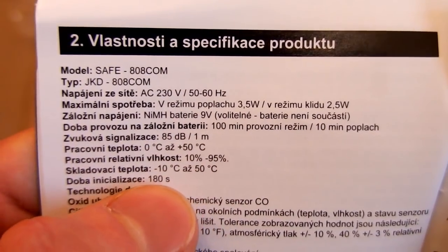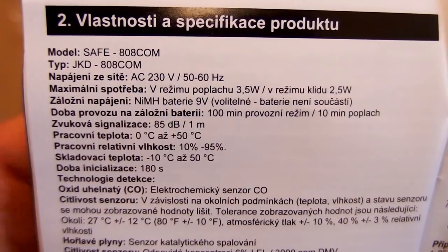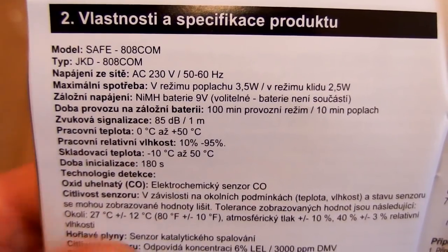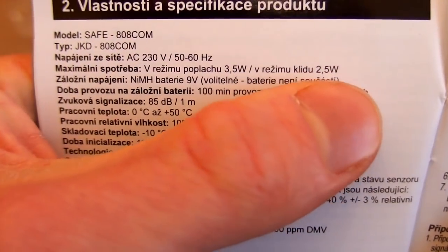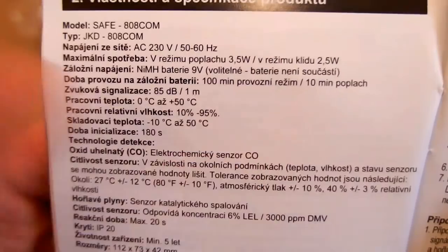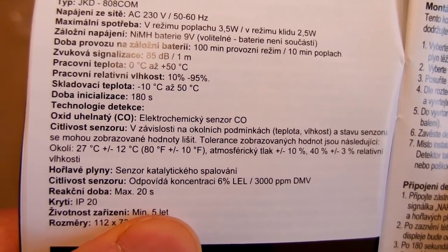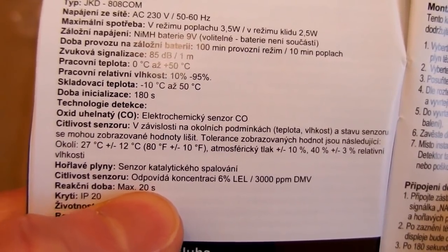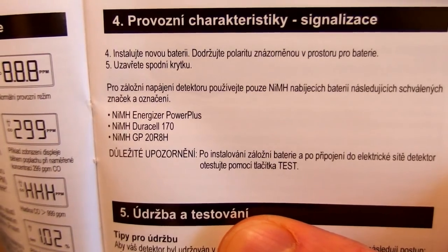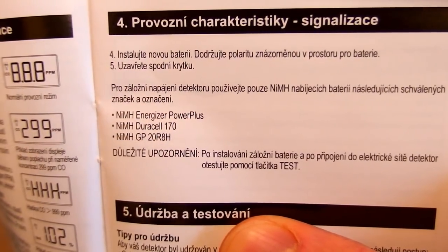It takes 180 seconds to basically set up after you power it, probably because the sensors have to heat up using some heater in them. And the heater is probably also the reason for this consumption, which is relatively high. And the life of it is 5 years, and the reaction time 20 seconds. And it also says that you should only use those brands of the battery, which is a bit questionable.